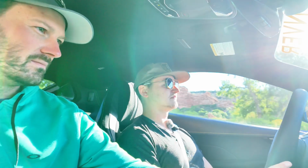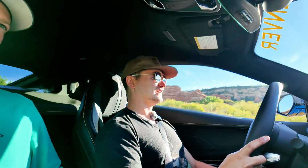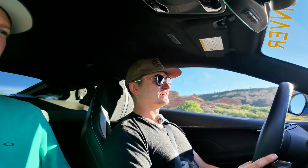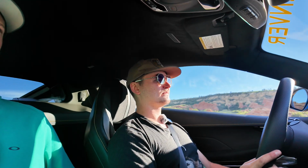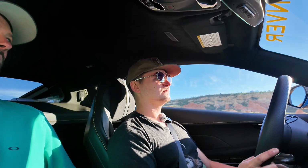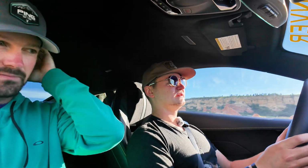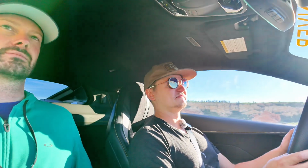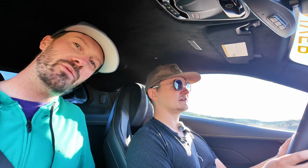Okay, now I gotta try track mode. It just turns probably off. Looks better. No, it just turns off traction control and stuff. You don't think it lowers it too? It might. See? I mean, the suspension kind of felt like it tightened up a little bit. Nice. Yeah. We can confirm track mode actually does track stuff.